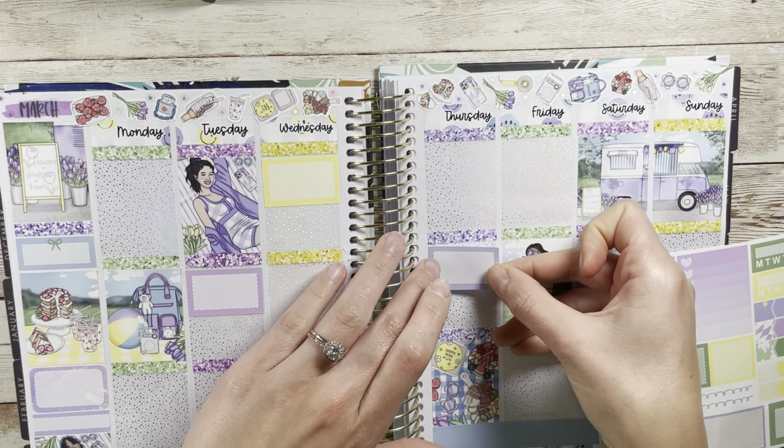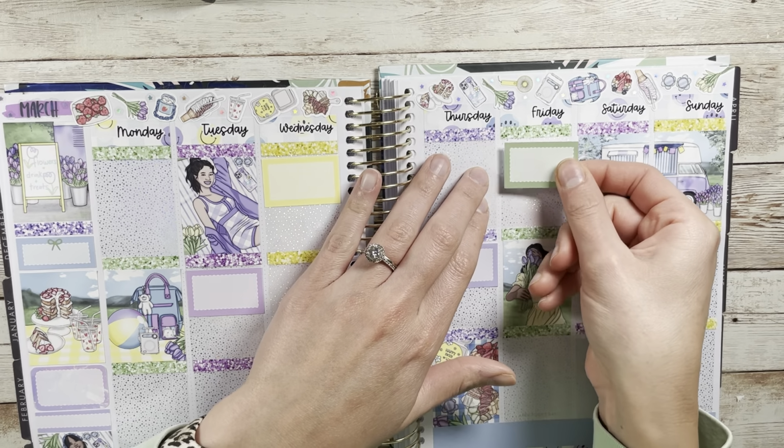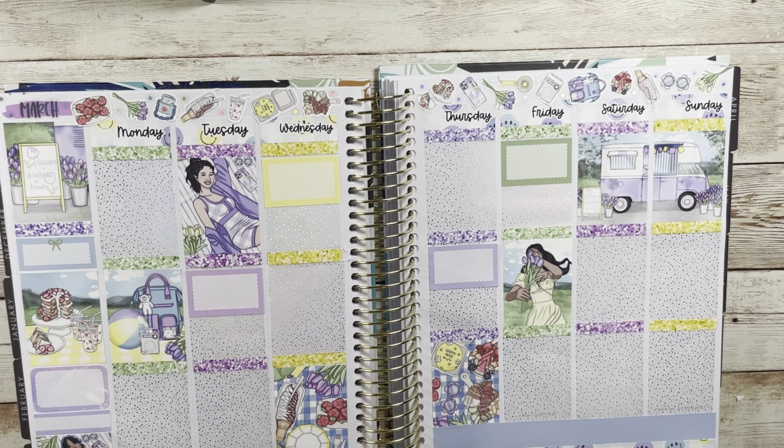And then here I'm just marking school. I decided to use the really big boxes, which worked perfectly. And then Sugar Pop Fizz includes these cute little washi tape strips. So I decided to do a little bit of layering, and it worked perfectly because I took Monday off.